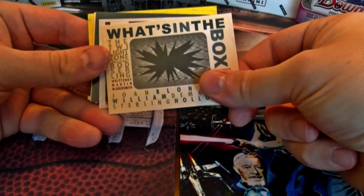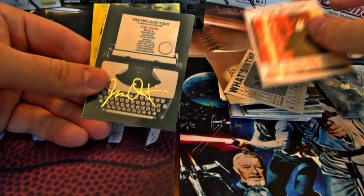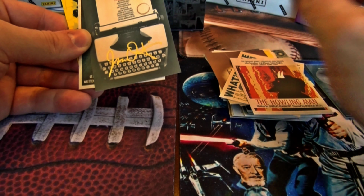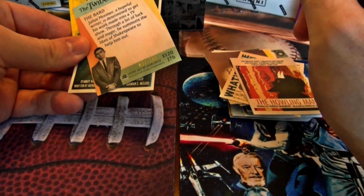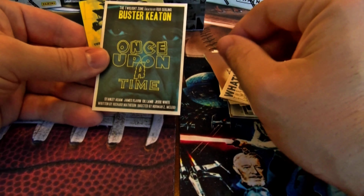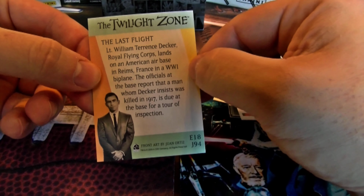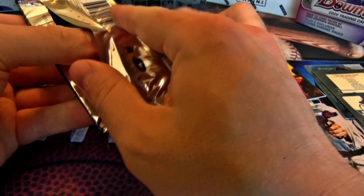What's in the box? The Howling Man. We got another numbered one here. The Bard, this is 21 of 150. And Once Upon a Time, The Last Flight. Good episode there. On to the next.